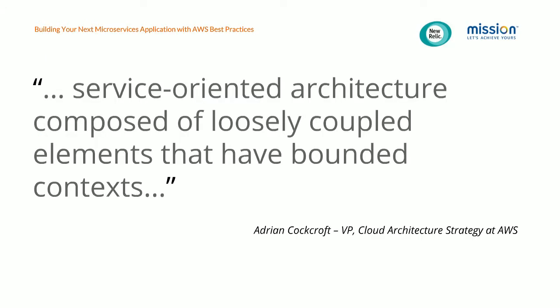And for a different perspective, let's look at a quote from Adrian Cockcroft, who is a VP at AWS on Cloud Architect Strategy. He's also a pioneer in the microservices space. So Adrian defines microservices architecture as a service-oriented architecture composed of loosely coupled elements that have bounded context. I really enjoy that definition because it says a lot with a few words. So let me try to break it down just a bit.